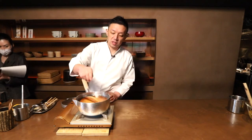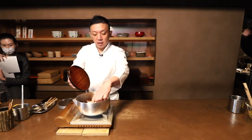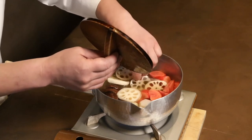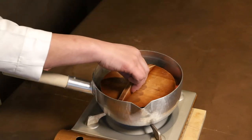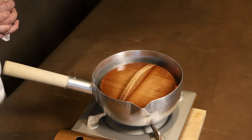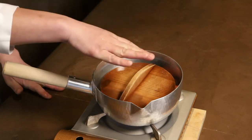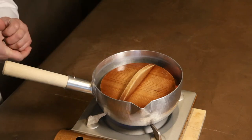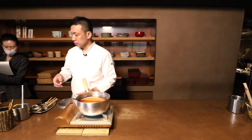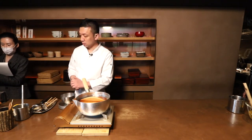And then the drop lid. The top part of the ingredients is above the surface, but by putting on this drop lid, the cooking liquid circulates. So even without a lot of dashi, the taste soaks into the entire ingredient.